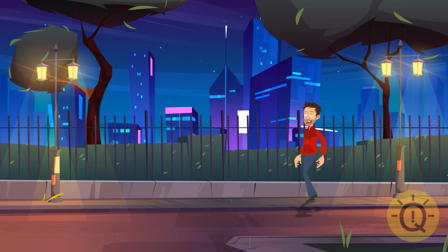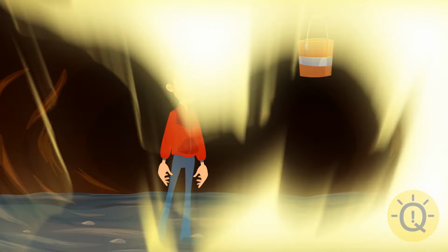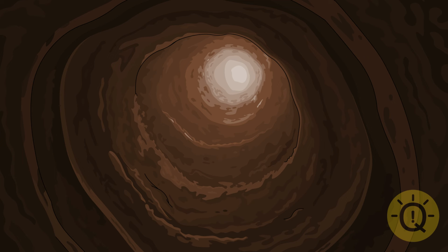Richard was walking through the park after work when somebody hit him on the head from behind. When he woke up, he was in a well. Luckily, there wasn't too much water in it. But as soon as Richard tried to climb out of the well, he realized the walls were too slippery.